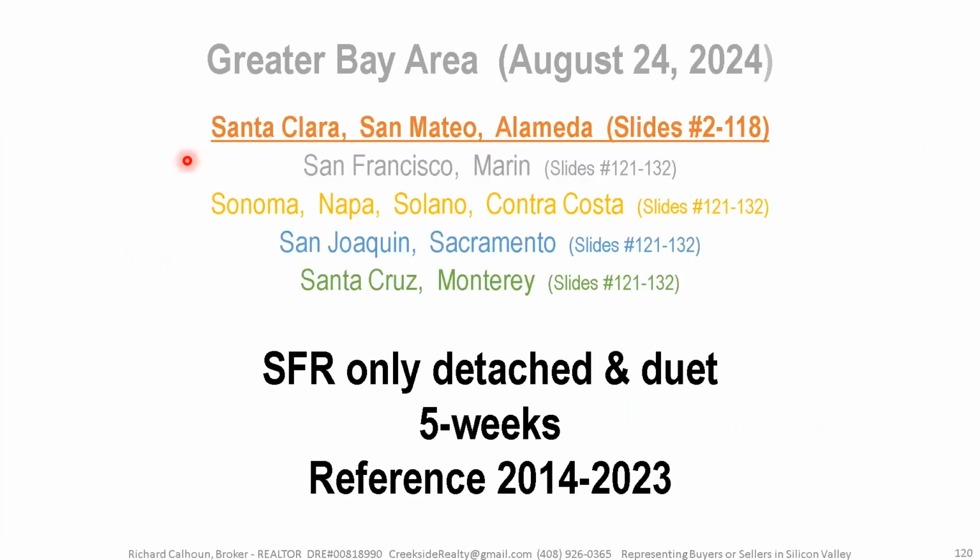Moving on to the Greater Bay Area, we're now looking at 5 regions. The first region is Silicon Valley, which is Santa Clara County, San Mateo, and Alameda County that we've been talking about. The next one is San Francisco and Marin, which I call the cities. Then you have the North Bay, which is Sonoma, Napa, Solano, and Contra Costa County. The Central Valley is San Joaquin and Sacramento, and the Central Coast is Santa Cruz and Monterey.